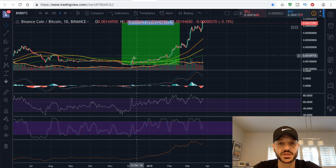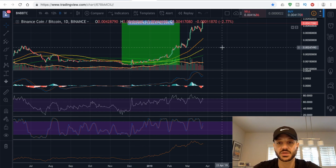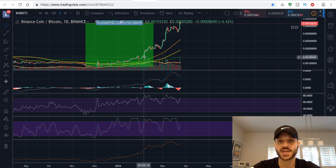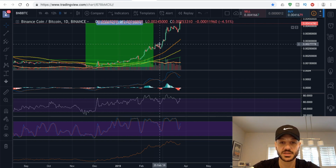235% on BNB since we started scaling in November. Now, once you're up this comfortably, right, you're up over 200%, you can set a wide stop limit. My stop limit on BNB is minus 30%, just to give me some comfortable breathing room so I don't get stopped out prematurely. On the way up since November, BNB's only retraced 10% a couple of times. You see it here in January 2019.